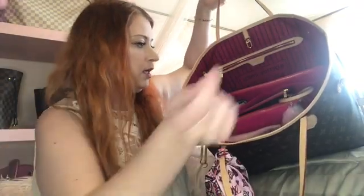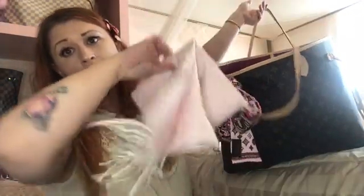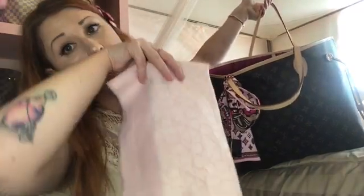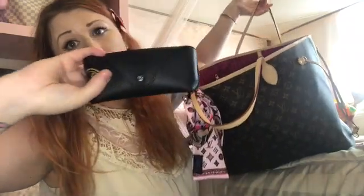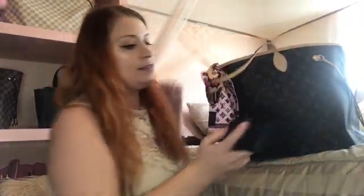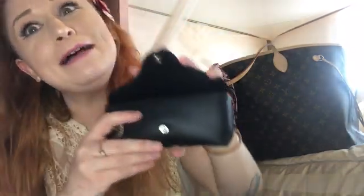So the first thing I have in here is my pink Calvin Klein scarf that I like to carry in case it gets cold. I have my sunglasses, my Ray-Bans, and I actually have them in the case. Aren't you guys proud of me? They're actually in the case. See? Oh, I was worried for a second because I had black, I couldn't see them.